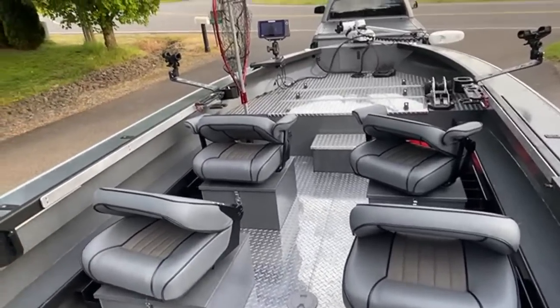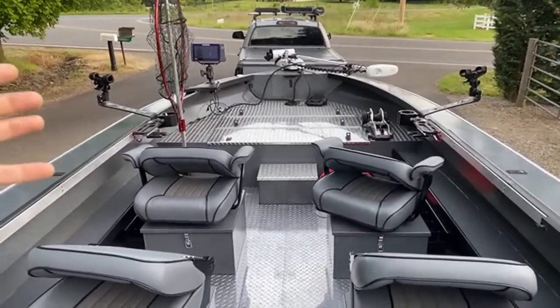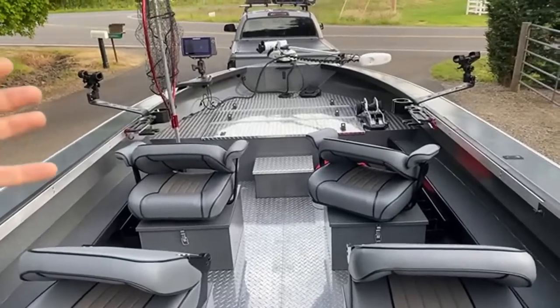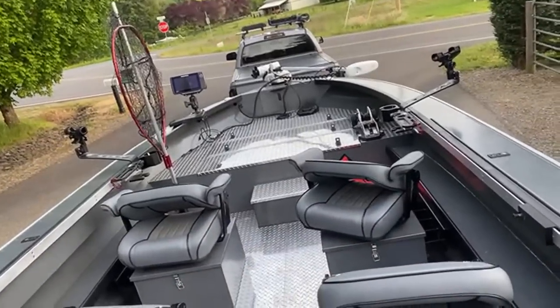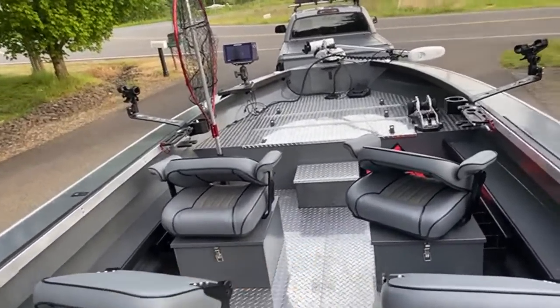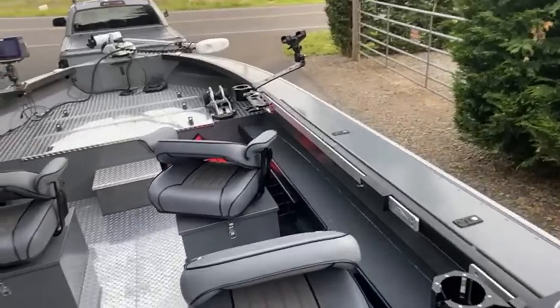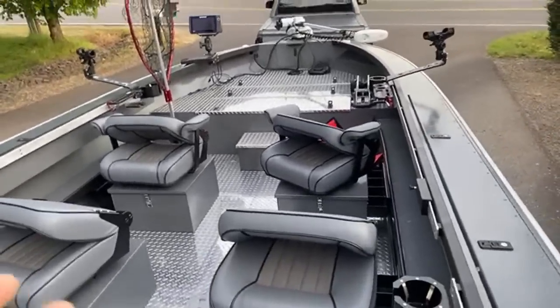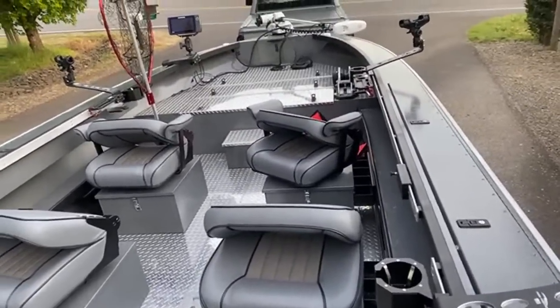Now, if you have a family or kids or people that you want to bring along, and don't get me wrong, a lot of the guys in windshield boats freaking murder fish too. It's just that some of the things you do in a windshield boat versus an open sled make things a little bit more challenging when you're out fishing. So that's my opinion on it. I'm sure other people are going to have other opinions, but that's kind of why I went with an open sled versus a windshield boat.